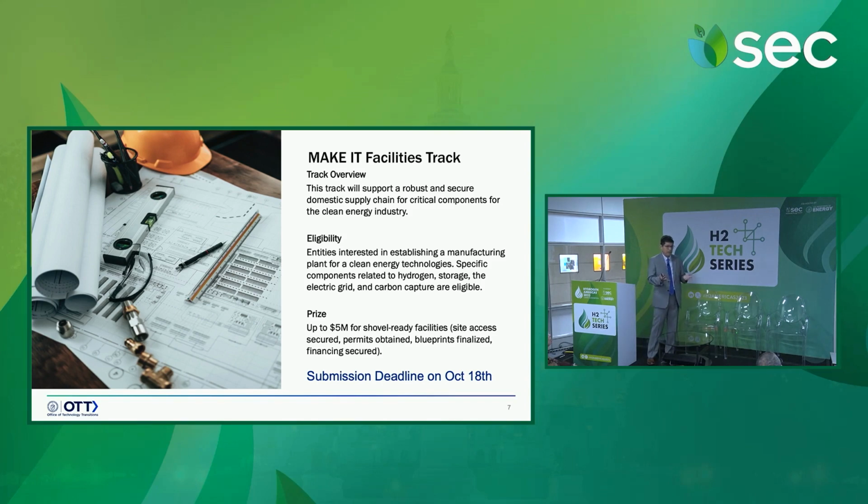And because this is a prize, and I really want to emphasize this, prizes are a mechanism that we use at the department that has a lower barrier of entry than our historically other funding opportunity announcements. Prizes were created under a separate law, which does not require as much paperwork. In addition, a prize is a lump sum of money that is awarded to the recipient with really no strings attached. That means once you receive the money, you can do whatever you want with it, as opposed to our other funding opportunities, which require a lot more oversight. So that is the beauty of prizes.